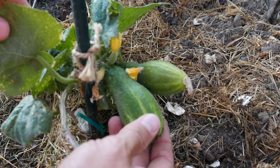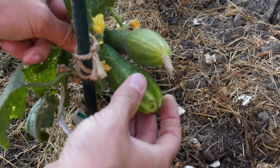Such a tiny plant and two massive cucumbers. Okay.